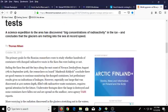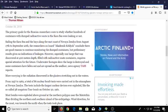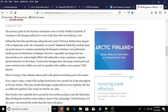And now these scientists have decided, oh yeah, the primary goals for the Russian researchers were to study whether hundreds of containers with dumped radioactive waste in the Kara Sea were leaking or not. Well, that's a scary thought. Sailing the Kara Sea and the bays along the east coast of Novaya Zemlya from August 17th to September 20th, the researchers on board Academic Keldysh conclude there are good reasons to continue monitoring the dumped containers, but preliminary results give no indications of leakages. Well, good luck with that. However, especially one barge that was discovered at 400 meters depth, filled with radioactive waste containers, requires special attention for the future.